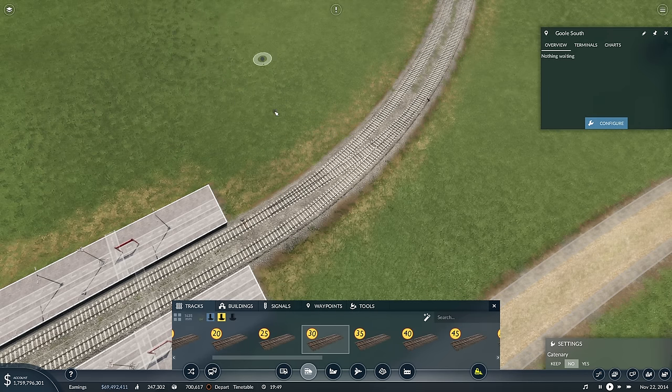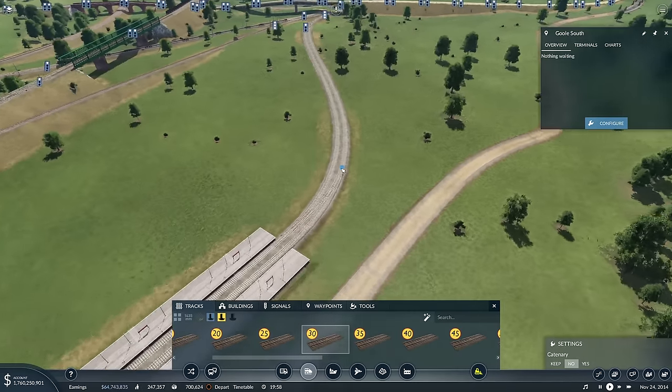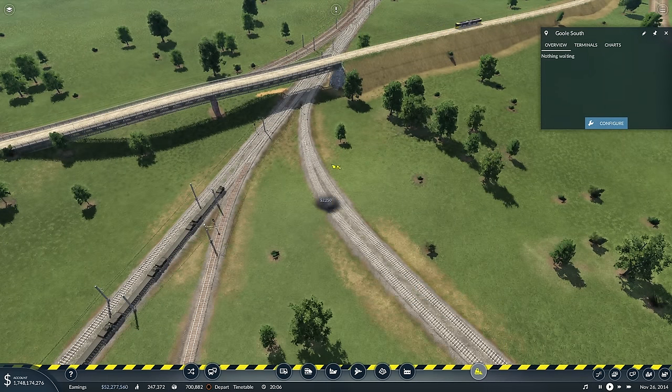What's this? Right. For some reason, we seem to have... Oh, what's this now? Good lord. Right. Yeah, just do a bit of that. You see, if we have this junction too big, it's not going to fit the double track, is it? Right, I'll tell you what we'll do. We'll get rid of that.